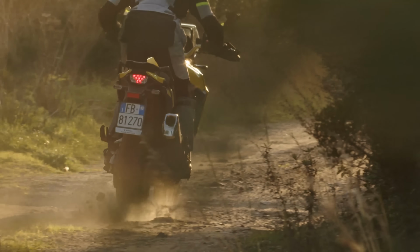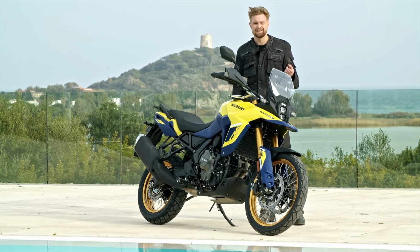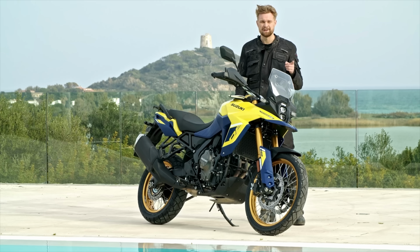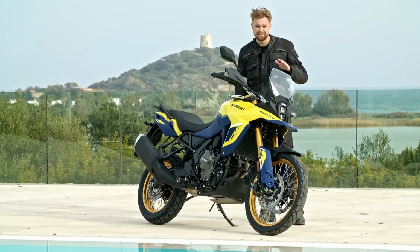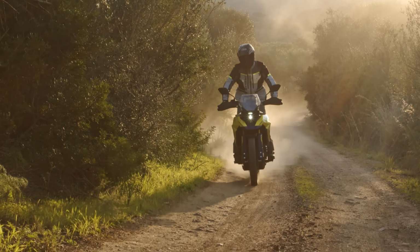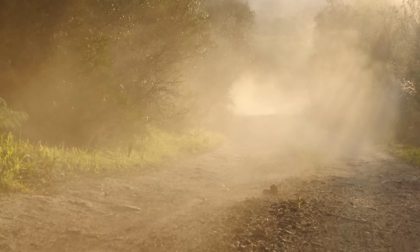And just a quick thing to add on that, I asked one of the Suzuki guys, so if it's a V-Strom, what does the V stand for if it's not V-twin? And they said, oh, well, it's never stood for V-twin, it's always stood for versatile. Whether you want to believe them or not on that, it's up to you. I will have to say though, I agree with them. This is a very versatile bike.